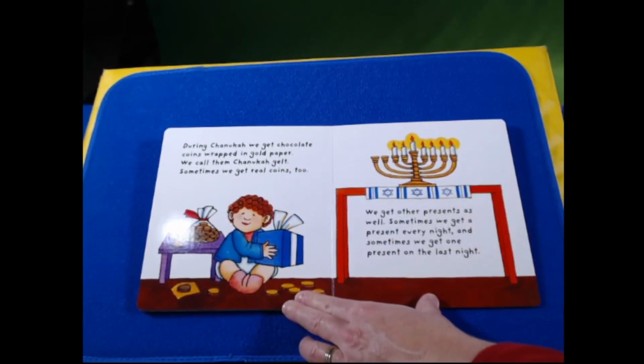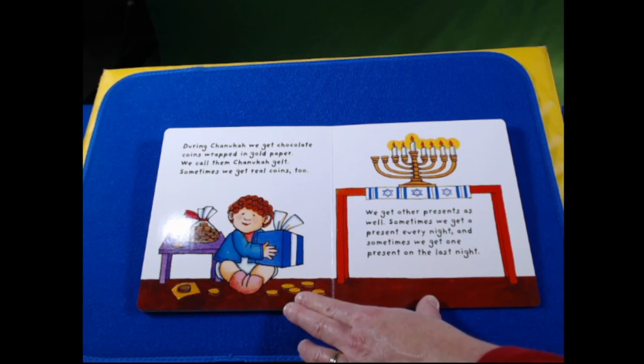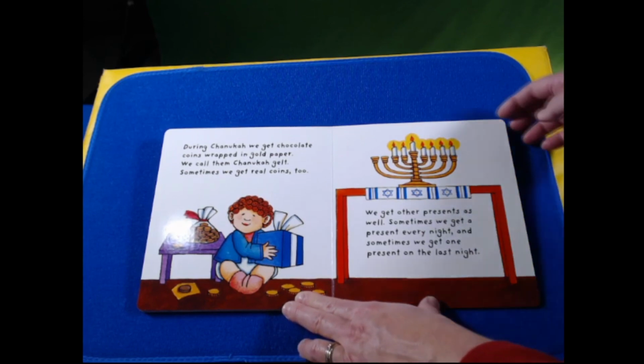During Hanukkah, we get chocolate coins wrapped in gold paper. We call them Hanukkah gelt. Sometimes we get real coins too. We get other presents as well. Sometimes we get a present every night, and sometimes we get one present on the last night.